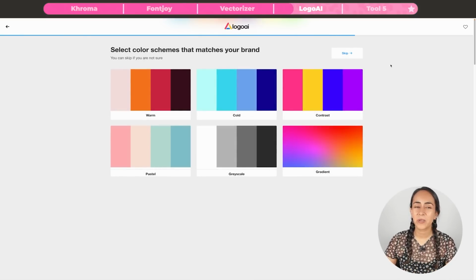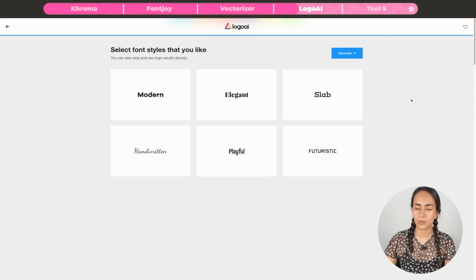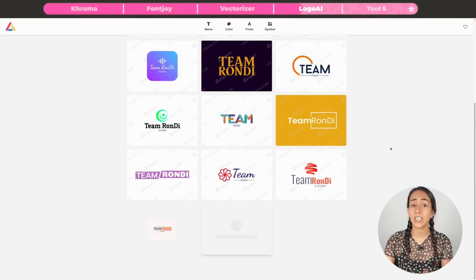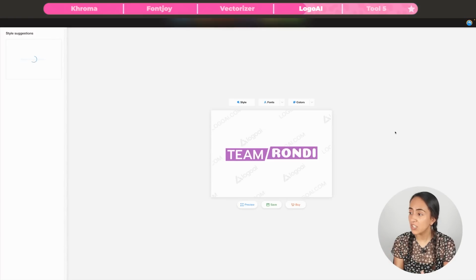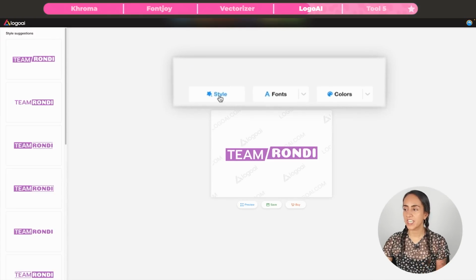From here you are going to select a color scheme that matches your brand, or you can also skip this section if you are not sure what to choose. Now you can select a font style that you like and the AI tool will start generating logos for you. If you like a logo, you can click on the edit button. This will take you to the editor and from here you'll be able to play around with your logo. From here you can change the style, the fonts and the colors.